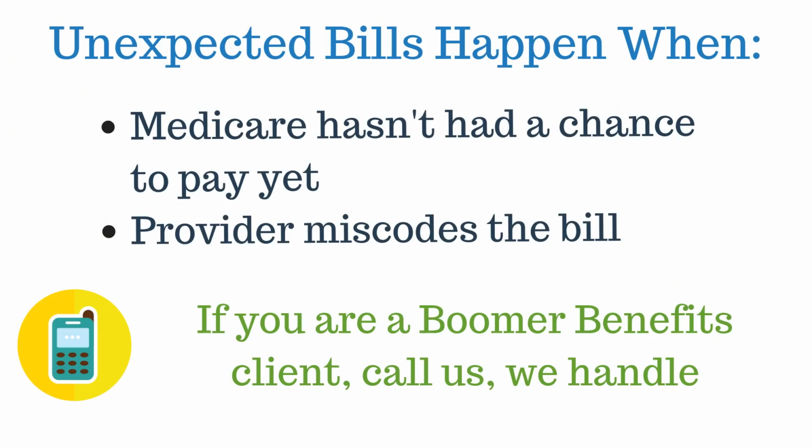It's very common for people on Medicare to receive bills in the mail from their providers. Most beneficiaries aren't sure whether they owe these bills or not, and it can be especially stressful to receive a bunch of bills after a hospital stay. Now, this can happen for a number of reasons. One is that your provider bills you for the service before Medicare has had a chance to pay.